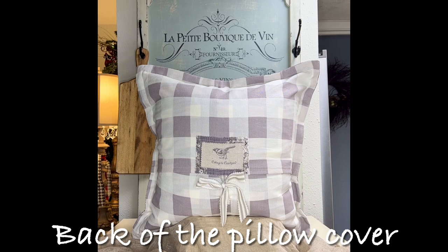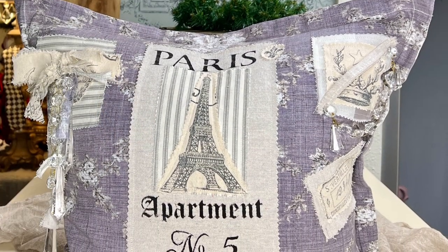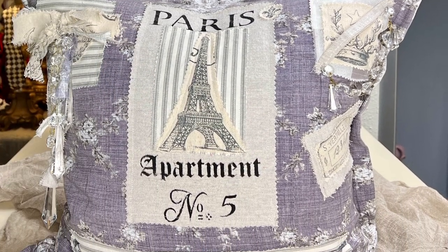The finished size is 22 inches by 22 inches, so it would be a definite statement piece on your bed, sofa, or your chair.